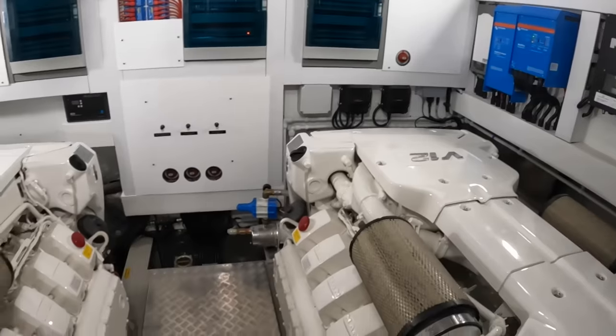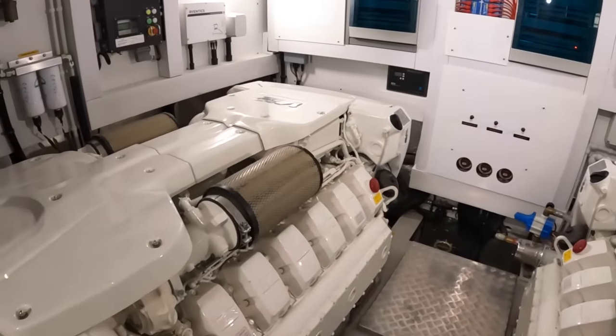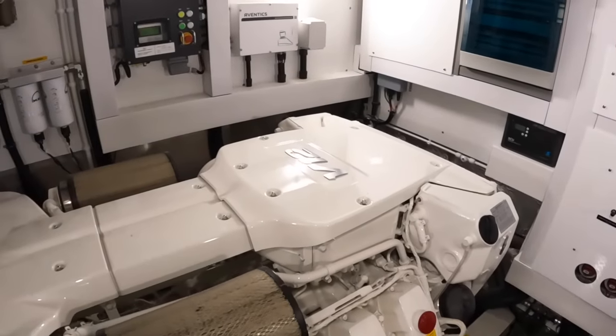You'd cruise at about 20 to 25 and you get about probably 350 miles of range at that sort of speed. If you really want to up your range, what you do is drop right back to displacement speeds and you're probably closer to 1000 miles then.